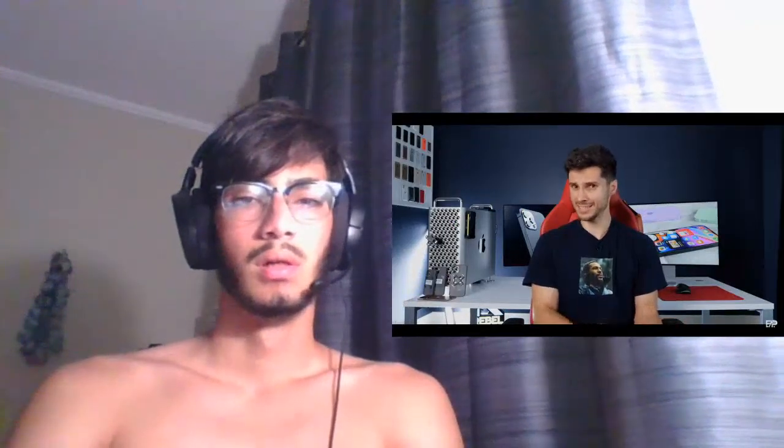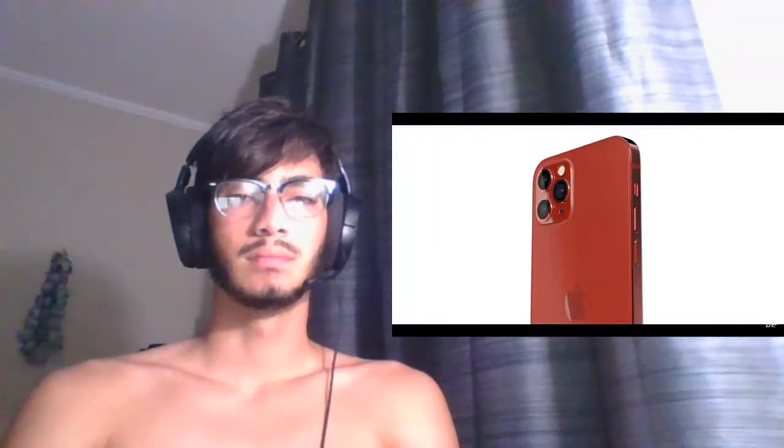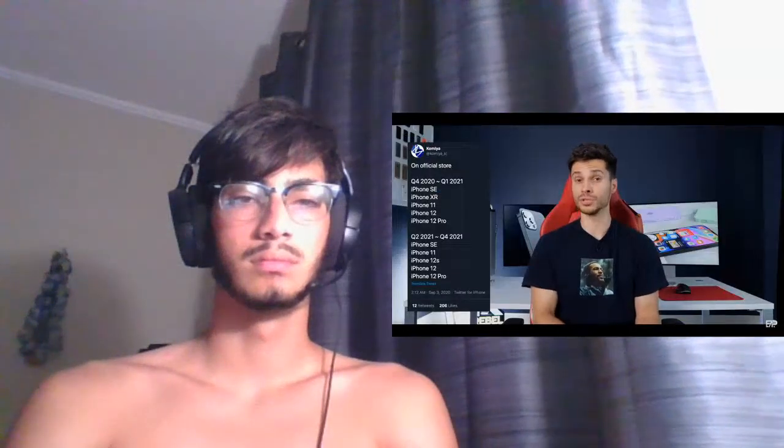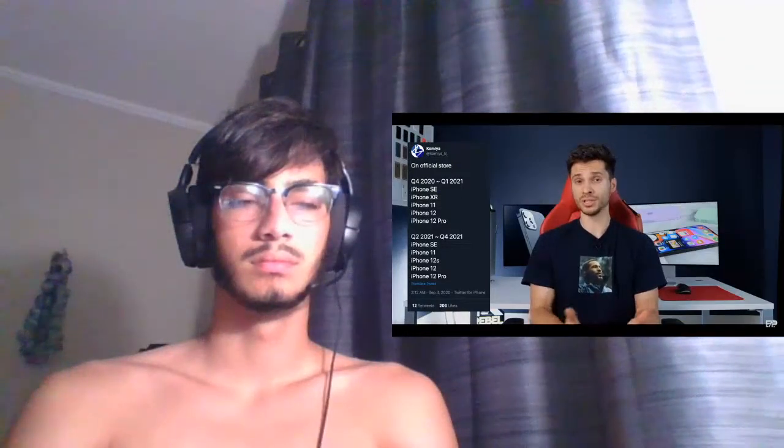So recently there's been more and more chatter about an iPhone 12s device, most recently mentioned by Komiya for scheduling of next year's iPhones. This is going to make an appearance in early 2021, and supposedly it's going to be a 4G variant of the iPhone 12.